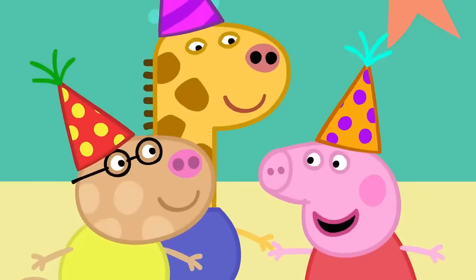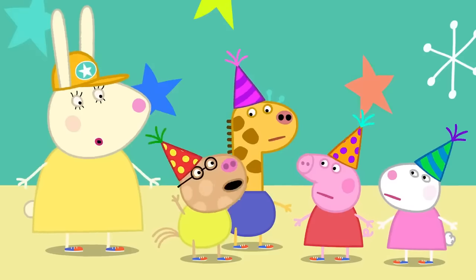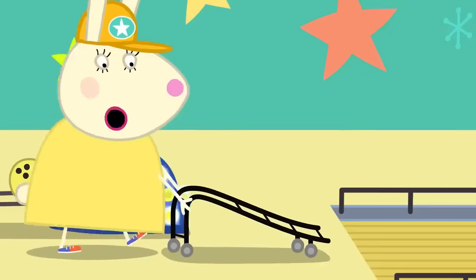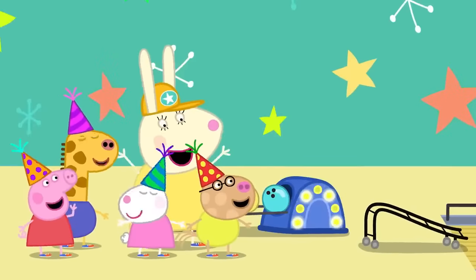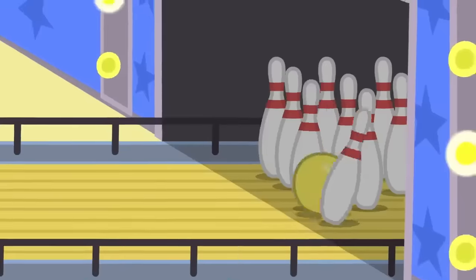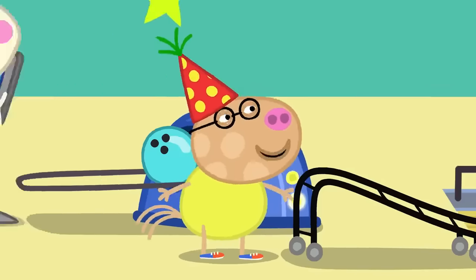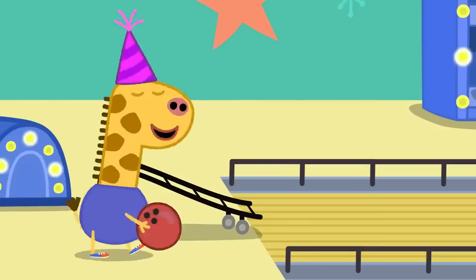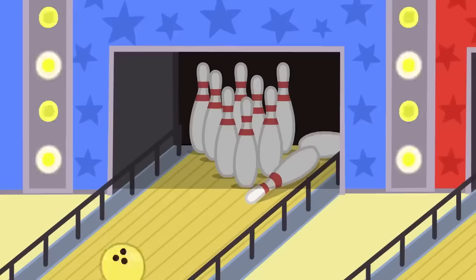Now you try, Pedro. Okay, but I don't want my bowling ball to bounce. No problem. You can use a ramp to help the ball roll in a straight line. Oh, this is fun! Yay! Peppa and her friends are having lots of fun bowling in their own ways.